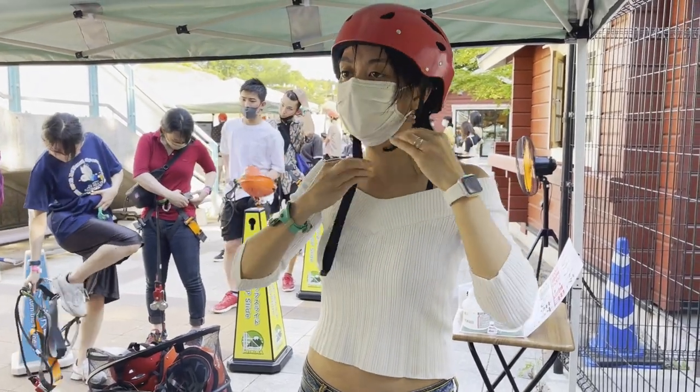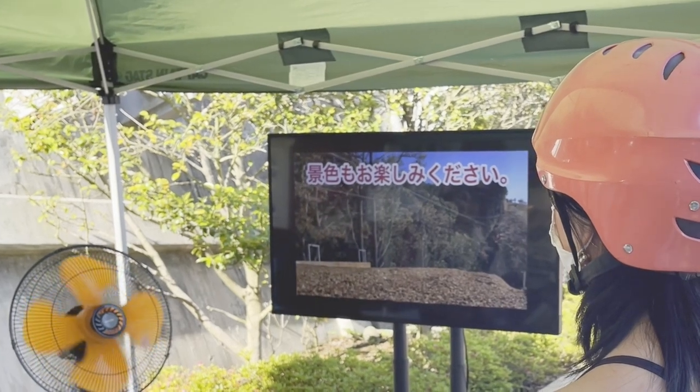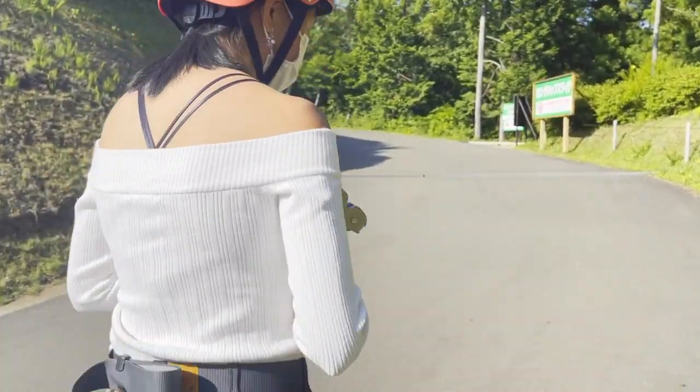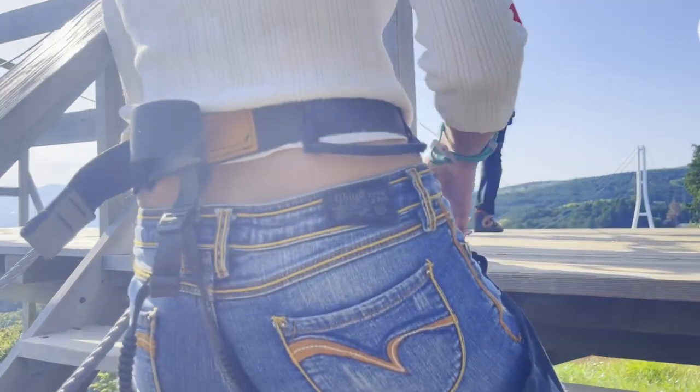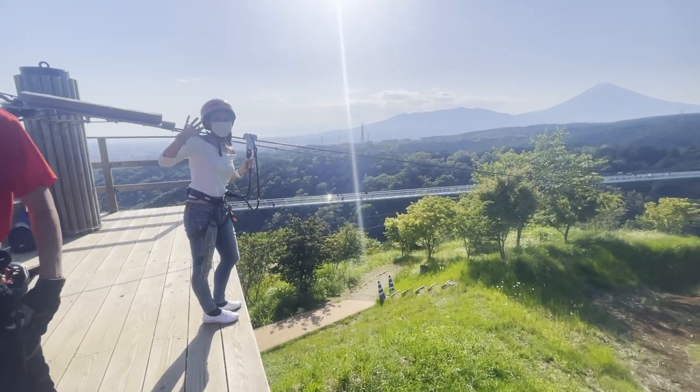But first, safety instructions are in order. I'm trying to fade in. Here we go!